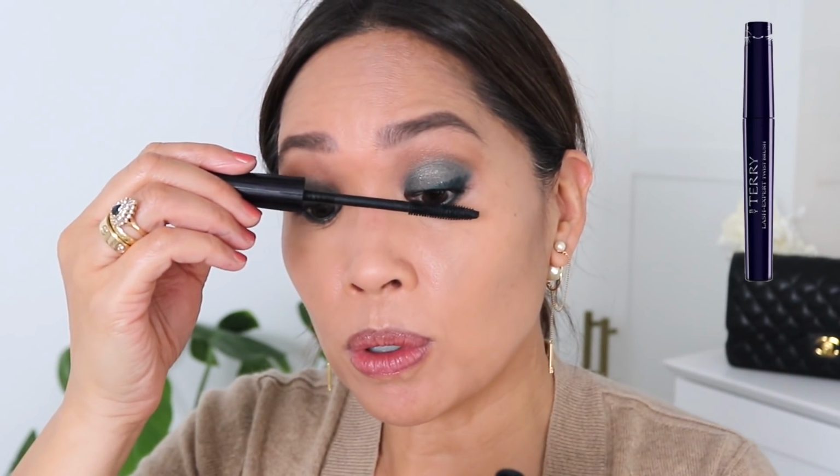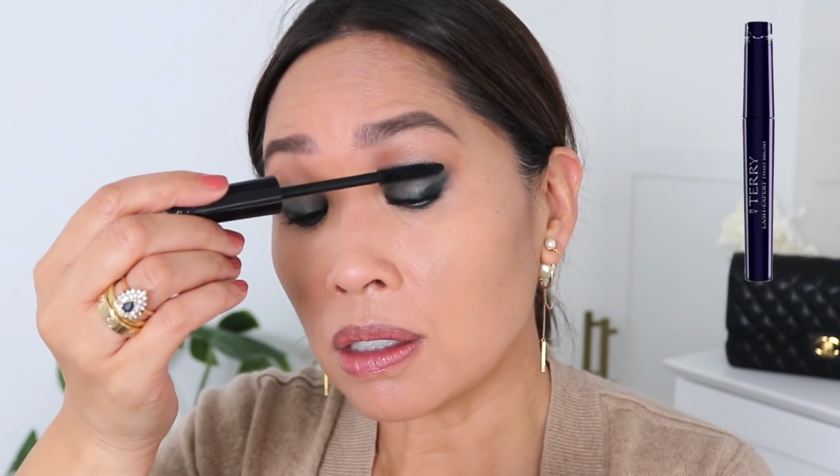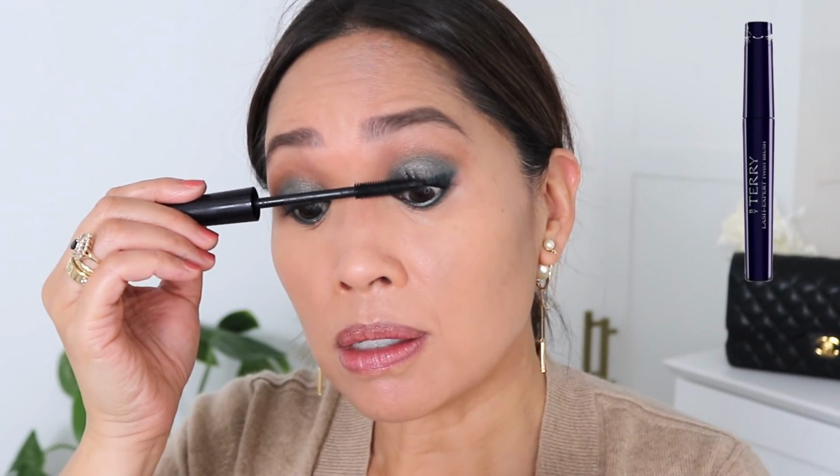Just got the mascara on. Now I like to kind of comb through and separate all of the lashes at this point. I'll show you both ways. Okay, so that's one coat or two really. So I'm gonna go in on the other eye opposite. This time I'm starting with a wand like this.